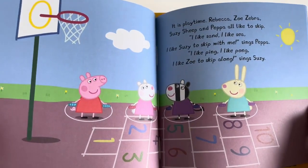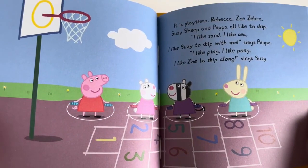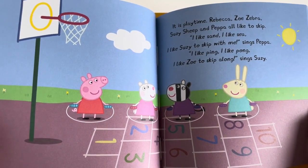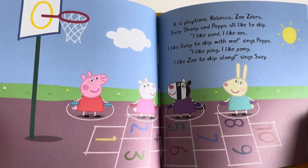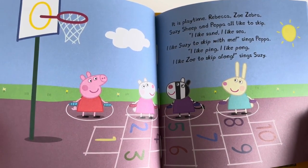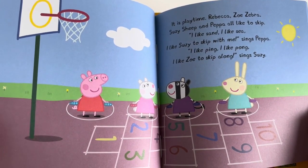It is playtime, Rebecca. Zoe Zebra, Suzy Sheep and Peppa all like to skip. I like sand, I like sea, I like Suzy to skip with me, sings Peppa. I like pin, I like bong, I like Zoe to skip along, sings Suzy.